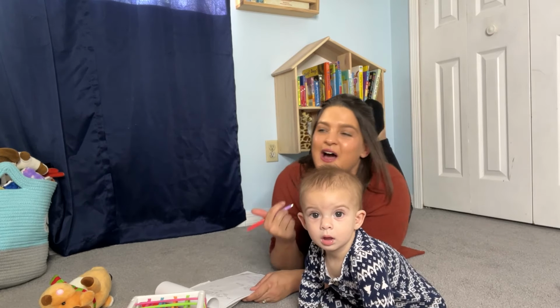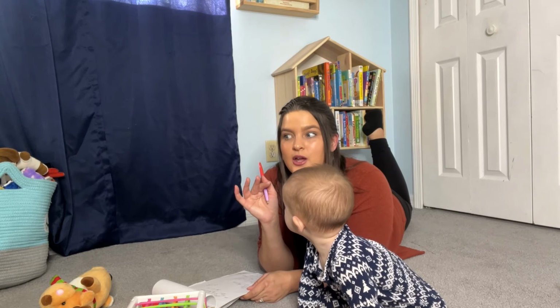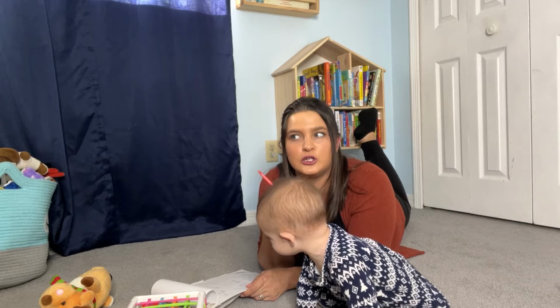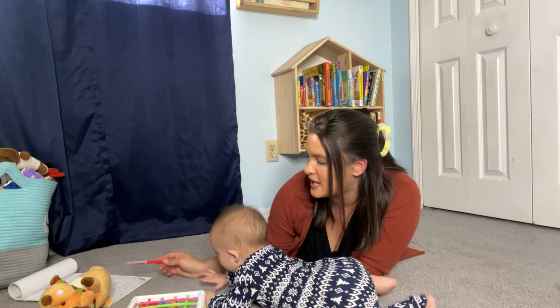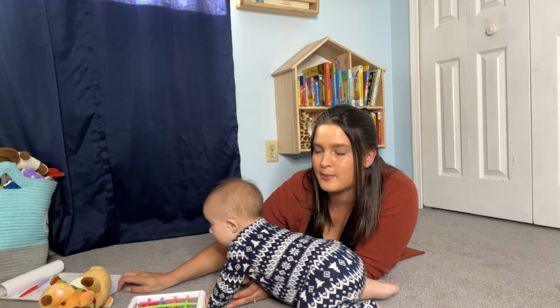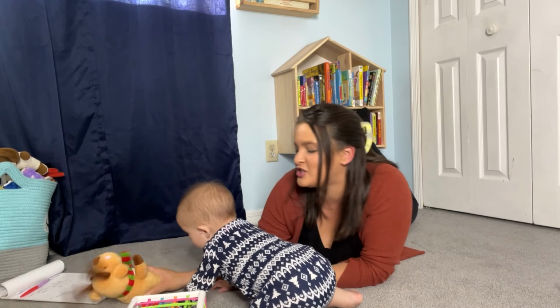I think he actually knows his own name and brother. He doesn't know that William's name is William, but if I say brother, he'll look straight at him. So that's really cool. He's starting to associate that. I don't think he really knows any other ones at the moment, except maybe Bonnie. He loves our cat Bonnie. Oh my gosh, she walks in the room and he goes crazy and just starts talking to her.